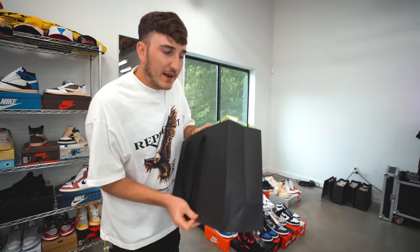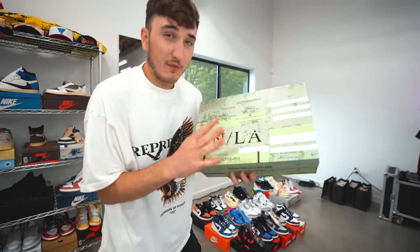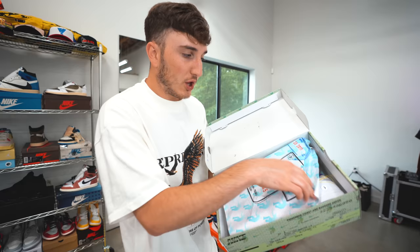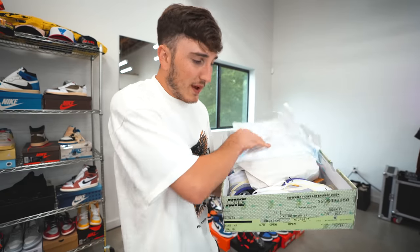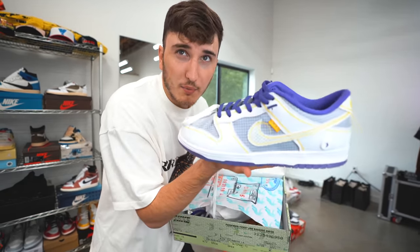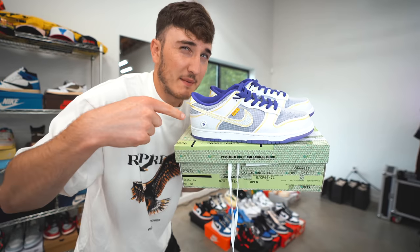All right, so I just got the final pair. We forgot to pick one up from the last trade with the CPFMs, and that is a pair of Union LAs. This is the Union Dunk Low in the Court Purple colorway. So this is my favorite colorway of all of them. Check that out. It's a Lakers colorway right there. You got the purple, the yellow. I really, really like that. This one is my size, and I intend to wear them. So excited about that.